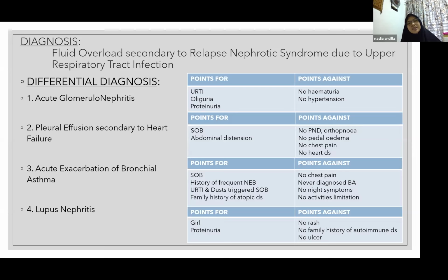And then what else? So in terms of investigation, I also do serum anti-streptolysin titer to look for any post-strep evidence. Serum complement, C3, C4. Urine analysis to look for any presence of red blood cells. So is there any proteinuria? Is there any nitrite to indicate is there any infection in the urine? As well as urine microscopy to say is there any RBC casts to indicate is there any microscopic hematuria.